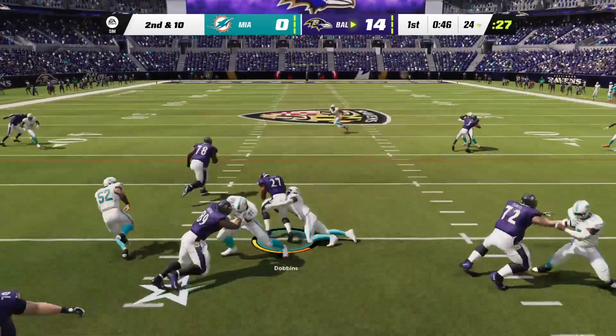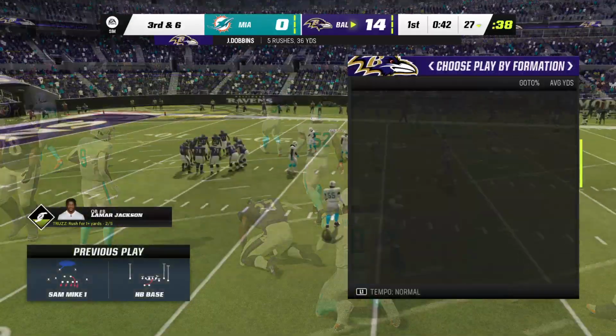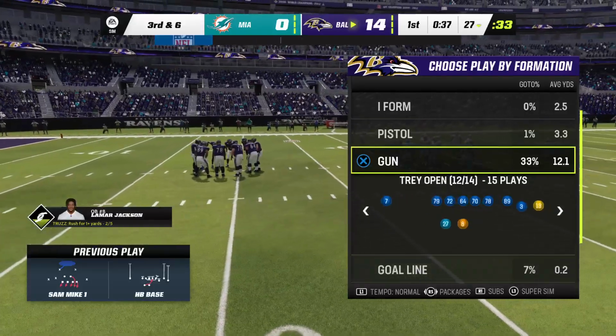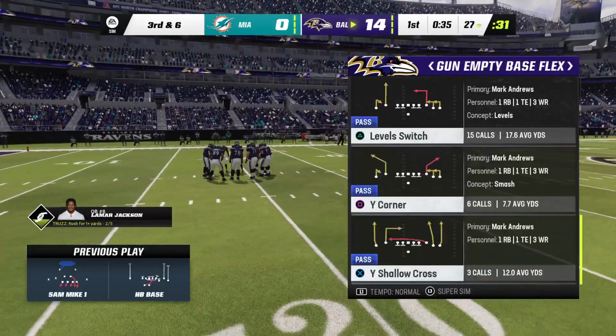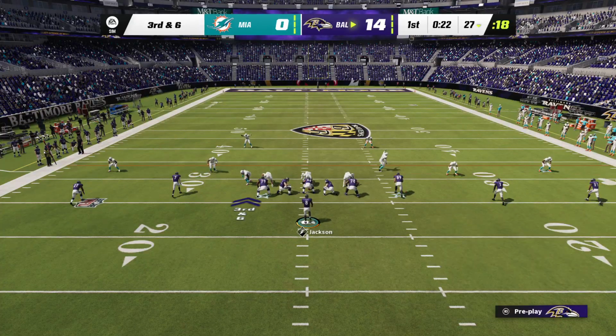On second down, a run with Dobbins. Takes this to the 27, give him 4 yards. Typically, we think it's the strong safeties that are better tacklers, especially closer to the line of scrimmage amidst traffic. But in this case, how about the free safety coming up and making the big-time play?